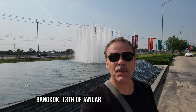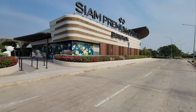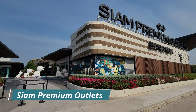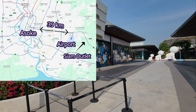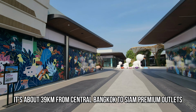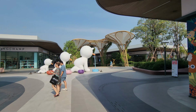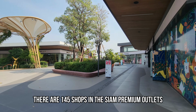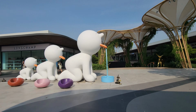A good afternoon. I'm here in the area of the Suvarnabhumi Airport, and today I'm going to show you the Siam Premium Outlets. This is an outlet mall that was constructed here in the outskirts of Bangkok. This is not very close to the city center, and here you can find very good deals on different premium brands. There are a total of 145 shops in here, and it's not easy to reach. It's about a 45 minute drive from the city center.